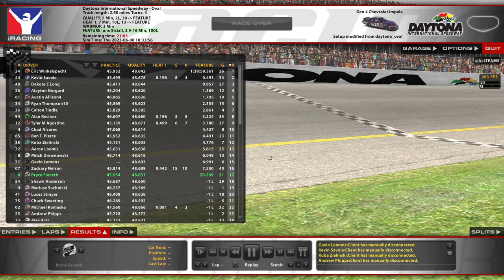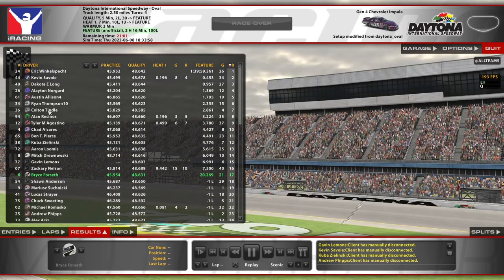But for now, we'll take our P7, and next time we go, well, I think it'll be next Thursday, it'll be Rockingham.